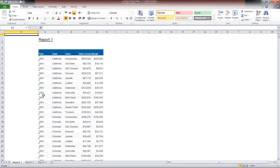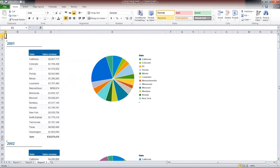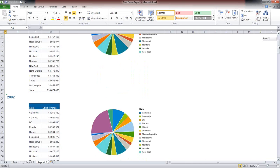So there it is. That's the exact report I created, and I was able to export it to Excel. The cross tabs come through, and here's the coolest part. You also get the graphics and the data, not just the data.